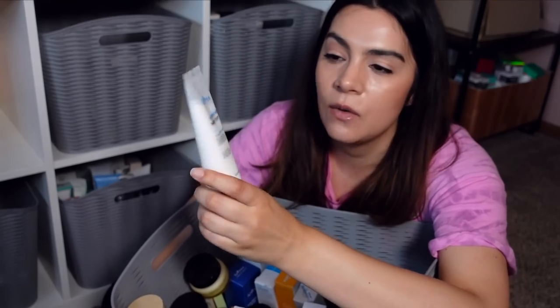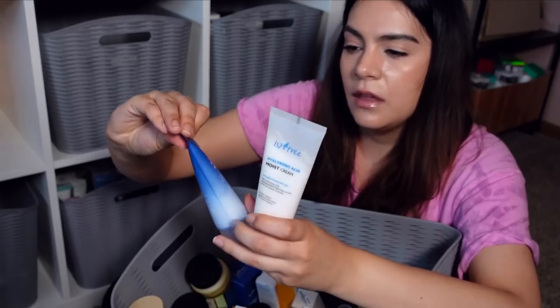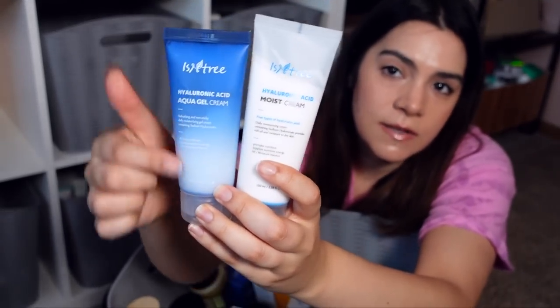I haven't talked about this in a while, and I don't see a lot of people talking about this, or the Aqua gel cream version. This one's lighter, so this is good for oily skin.